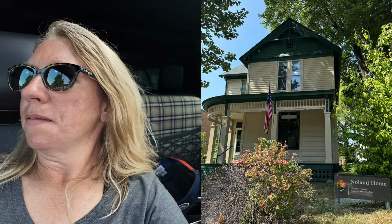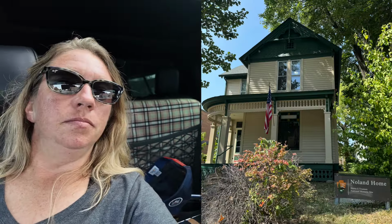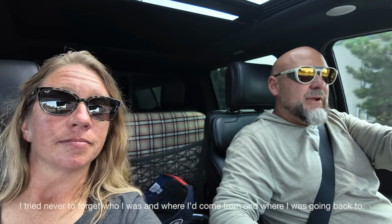We're on Truman Road, and we have now visited the visitor center for the Truman House. We have walked through Harry and Bess's house, and then the house across the street, which I can't think of the name of right now. Nolan, I think. Nolan, you're right. And I think it was really interesting. And I think some of the quotes were very interesting.